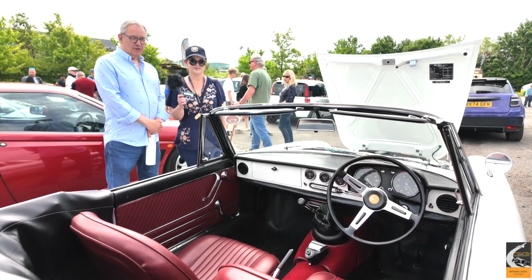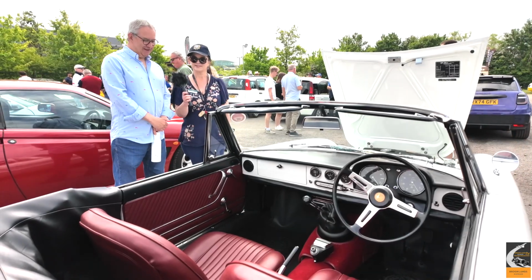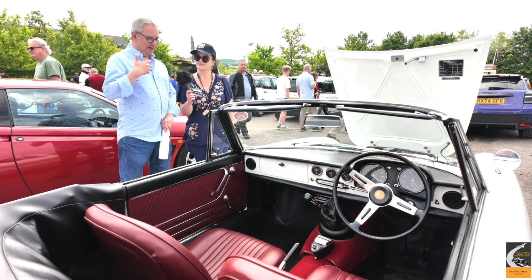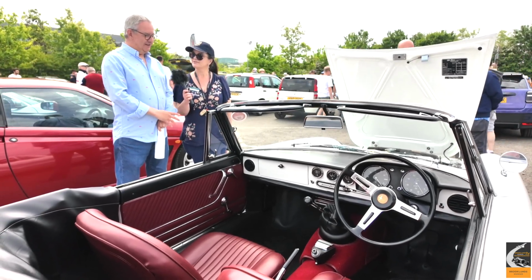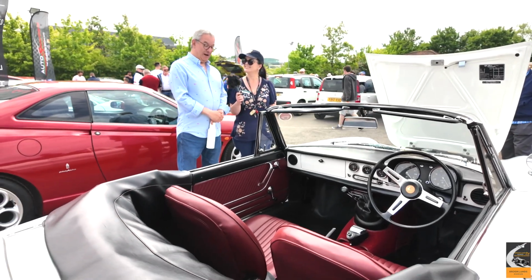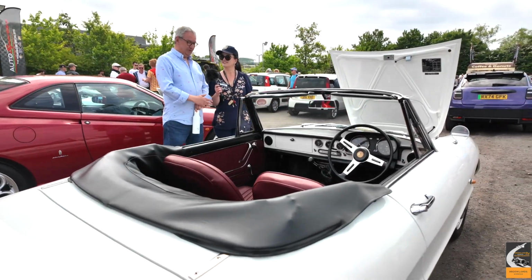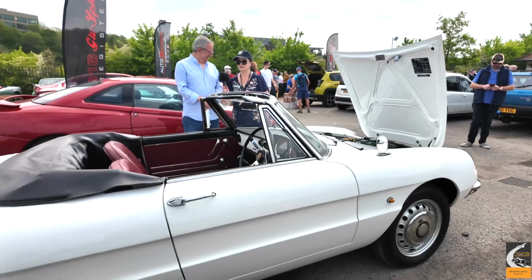I like to call it a Duetto. Because what happened was that the factory, when they promoted the car, had a competition. They said, "This is our new car. Give it a name, and you can win one." And they got about 30,000 entries, and Duetto was chosen. That's a really good idea.